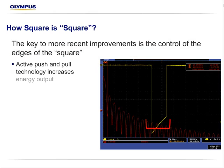What we can see in this diagram of a digitally controlled square wave pulse is that the rise time and the fall time, sort of the active push and pull, is controlled and monitored so that we have very precise and very rapid transitions between 0 volts, which is up on the top of this screen, and let's say in this case 100 volts, which is down towards the bottom. So instead of allowing this transition from between 0 volts and 100 volts to take a certain amount of time, which would necessarily lose some energy as you're making that transition, the more tightly this is controlled, the more efficient this pulse is actually becoming for exciting the transducer.